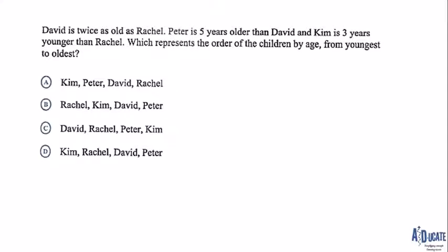Okay. David is twice as old as Rachel. Mind this, David is older than Rachel. Has to be. Yes. So we're putting Rachel on the spot here. Then there's David. David has to be older because it says twice as old. What does twice mean? 2 times. So if something is 2 times something, it is going to be more. So yes, David is more.